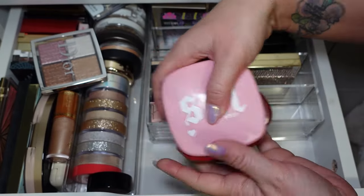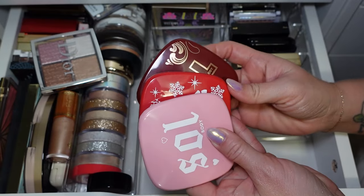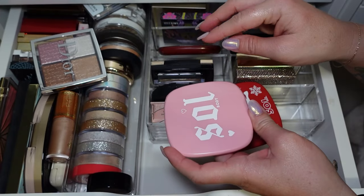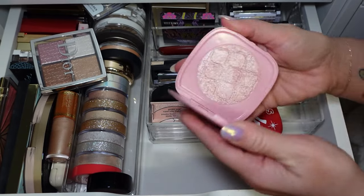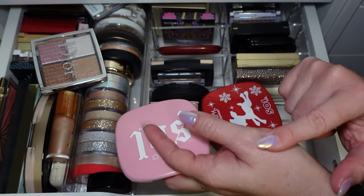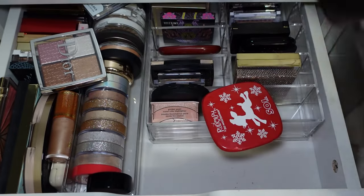I have these three from ColourPop, and as much as I think I'm gonna keep them, I also think I'm probably gonna get rid of a couple. So this one is the Soul Body in Pink Truffle. Look how pretty that is. I'm in love with highlighters, you guys. Oh, stunning. Yeah, I'm keeping that one.